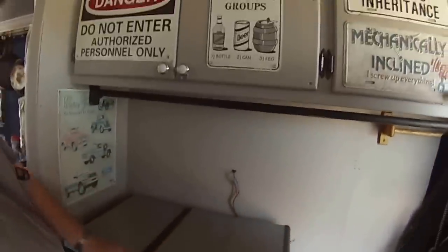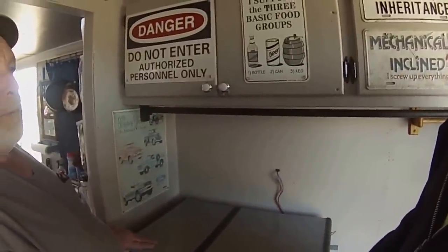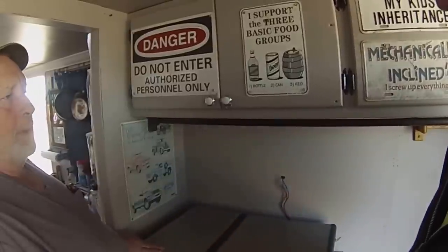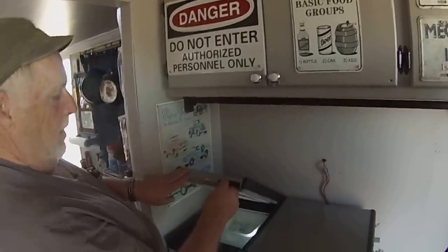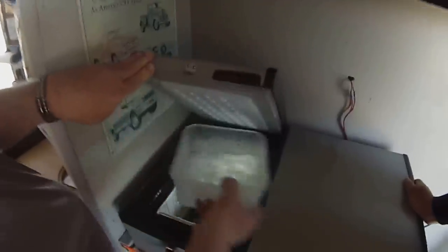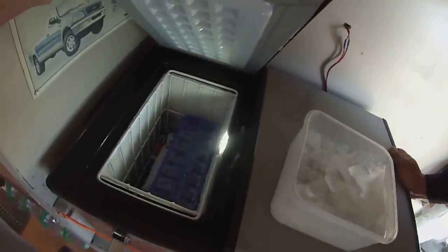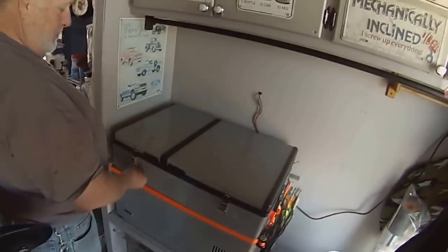How long can you last off your groceries? If you were to buy as many groceries as this holds, how long can you stay, one person? Probably a month. Because I have dry storage. I have a lot of dry, so. And I make ice, and I've got frozen vegetables and stuff down in there, so. And it seems to keep up with my ice demand, so it works for me.